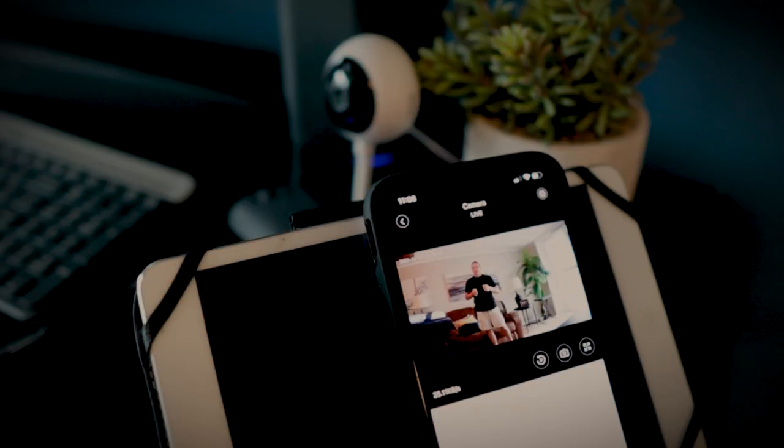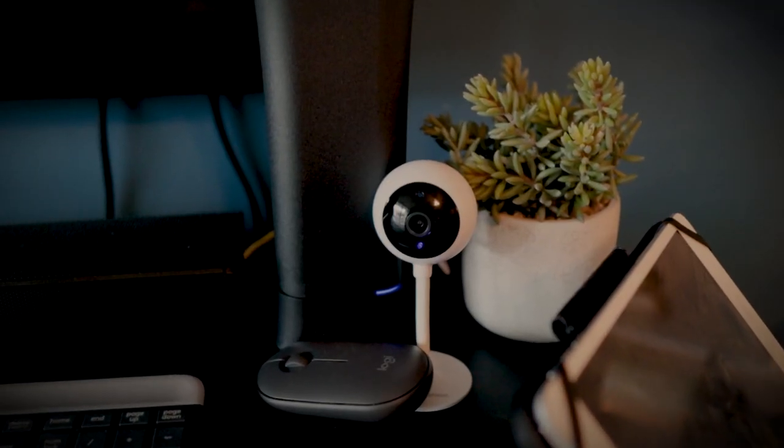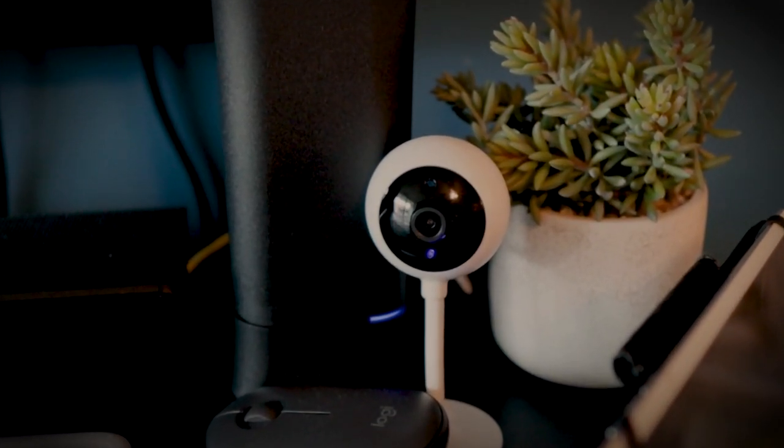Hey, how are you? Testing the mic. Pressing this microphone icon at the bottom of the app, you will be able to transmit your voice over the speaker of the camera. Here, you can talk to whoever's in the house.